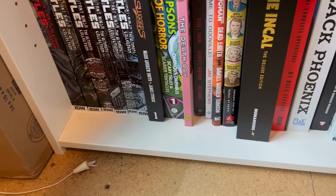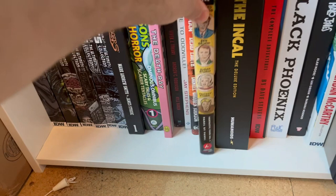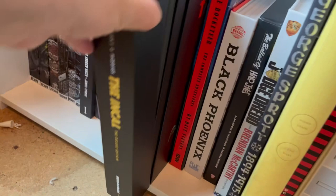This is panel by panel, Fantastic Four. This is the Incal slipcase that I talked about earlier. This was reprinted recently by Humanoids. Just let me move the camera this way. And this is a deluxe slipcase with a sleeve on it. Oversized artwork of Mobius. This is also reprinted recently.